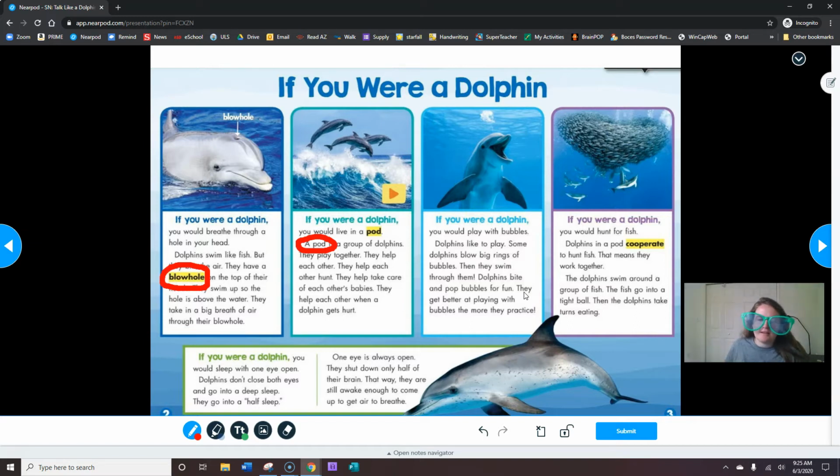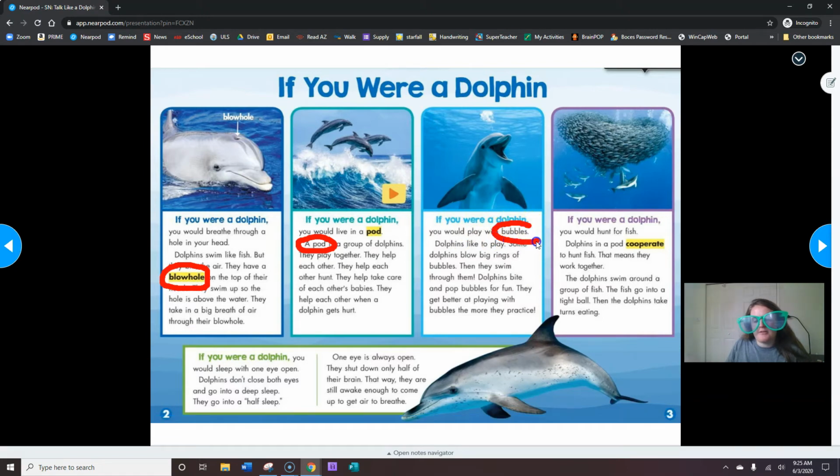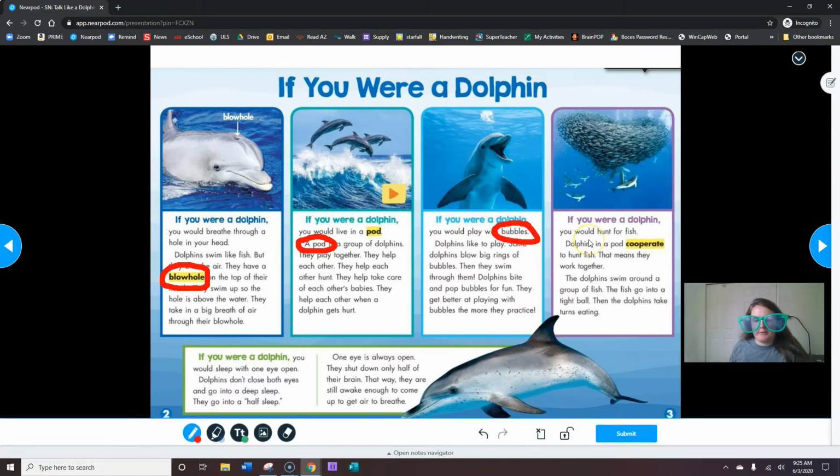What do dolphins like to play with? Let's look back. If you were a dolphin, you would play with bubbles. Let's circle bubbles. What do dolphins play with? Bubbles.